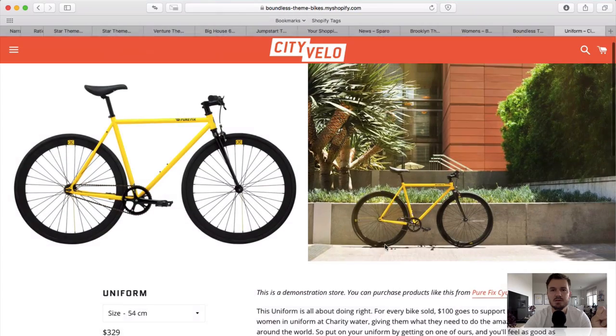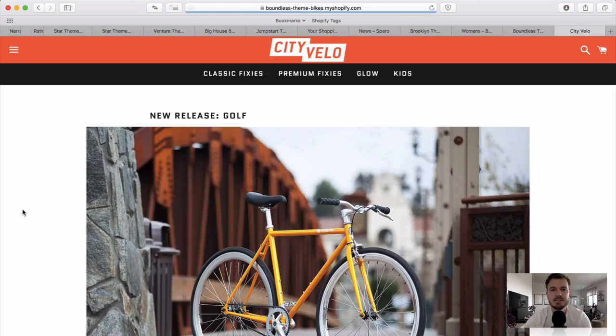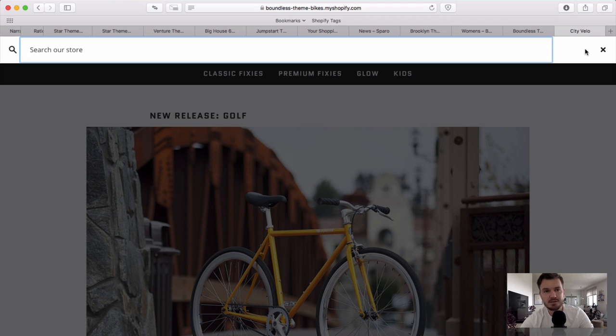There we go. And let's see if they have a blog. No blog, but we've got a news section. Very similar to how a lot of these others have done it. It's not huge on this. And check out the search. Let's type in bike. Hopefully we'll get something here.